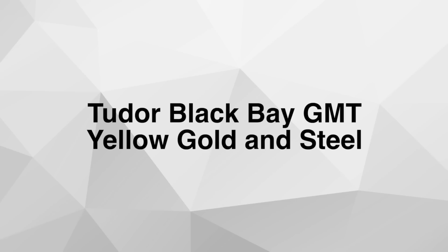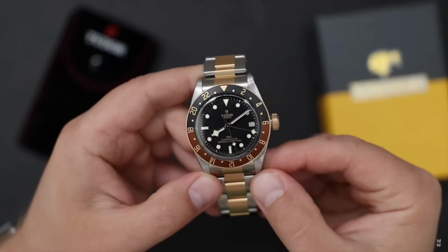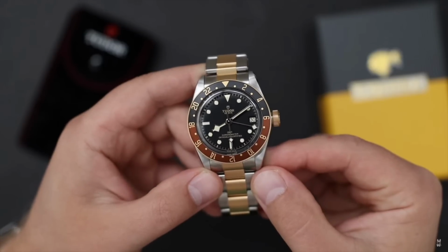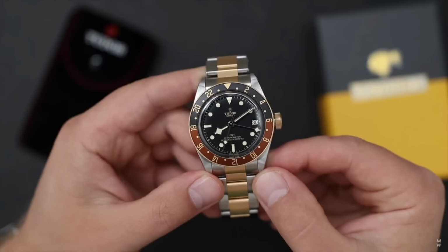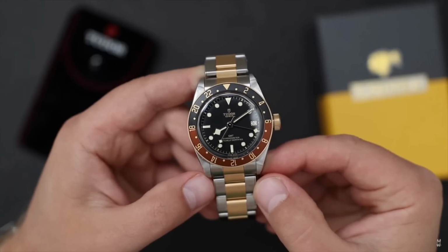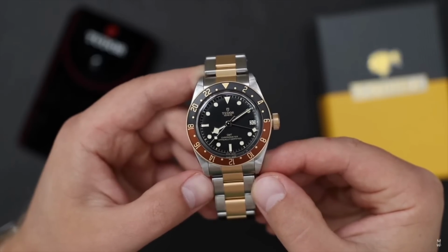2022 Tudor Black Bay GMT two-tone stainless steel and yellow gold model. Now, when this watch initially was released and announced just a few months ago, there were waiting lists. ADs were taking names for people to purchase this watch. It was a very hot release. In fact, I did a review of one of these watches and I was really surprised of how much I actually liked this model. This watch offers a ton of value.